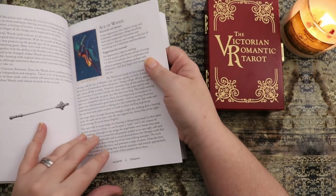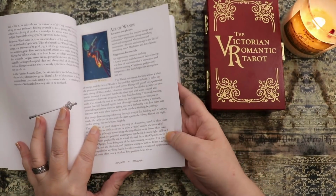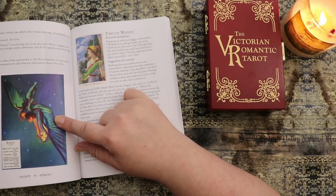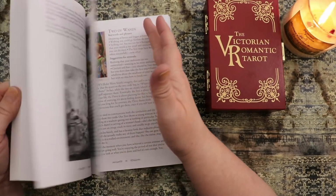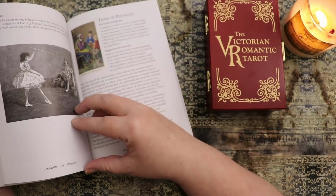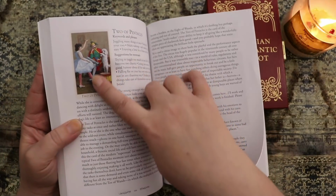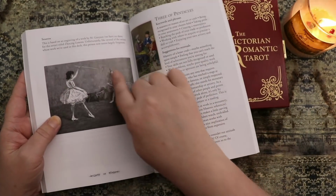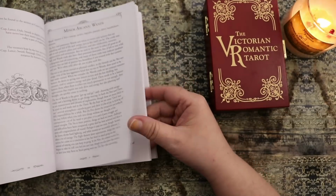So just for a quick glance, for example, here we have the Ace of Wands card, and then there's information about the original artwork that was used for this card. And you'll find that throughout. It's one of the many details that I think is really special. So here we have an image for the Two of Pentacles, and then here's where it came from, right? And I love that kind of thing.